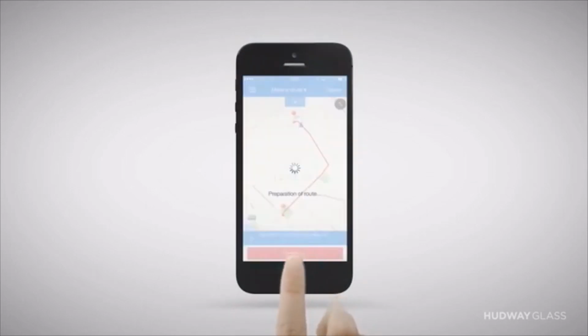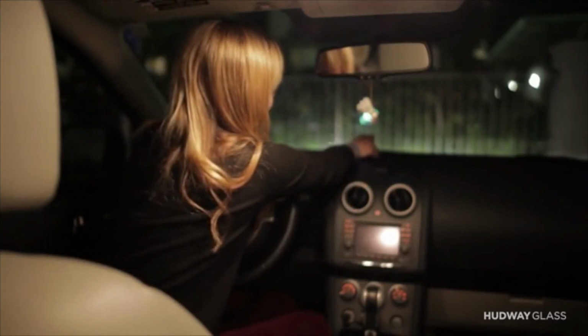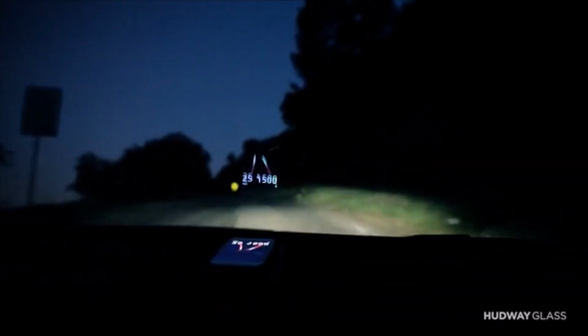We started with a navigation app, which transforms our vision on how cell phones can be used in cars. By now, over 1 million drivers have tried our app, and one customer even told us it saved his life.